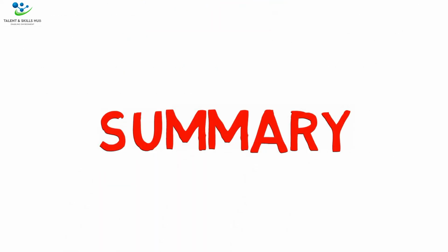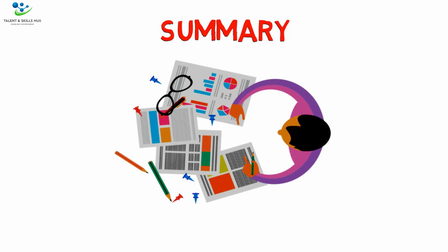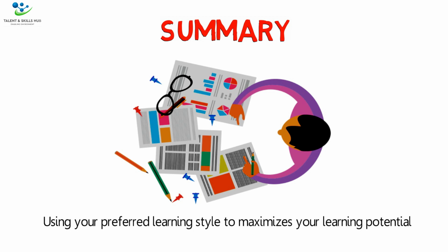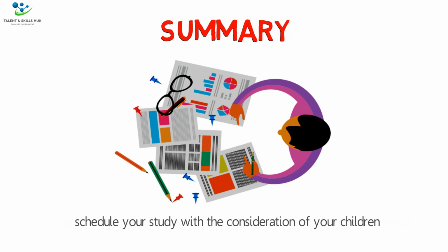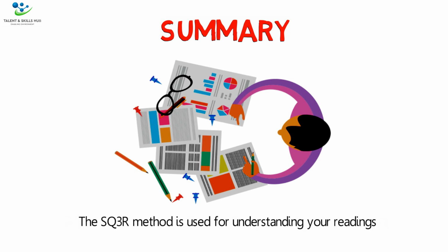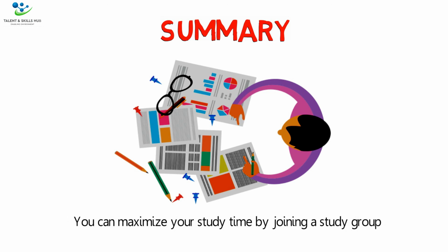Summary. Studying is a learned skill that requires practice. It is best to review your notes immediately after class. Start your assignments on time and schedule them against deadlines. Using your preferred learning style maximizes your learning potential. If you have children, it is usually best to schedule your study with the consideration of your children. Scheduling your study time in a daily planner is a useful practice. The SQ3R method is used for understanding your readings. You can maximize your study time by joining a study group.